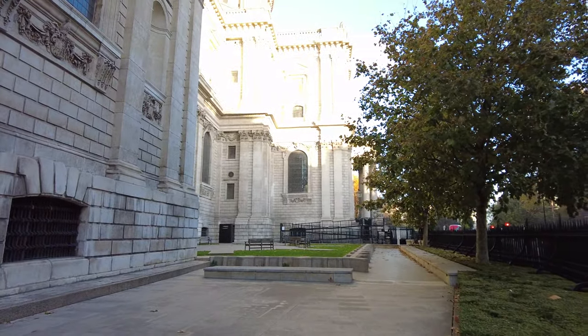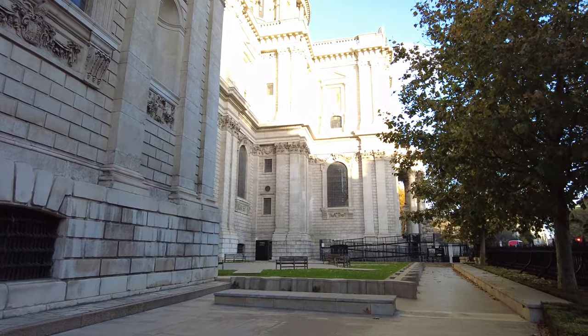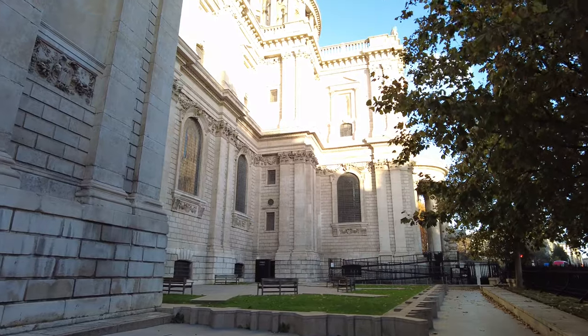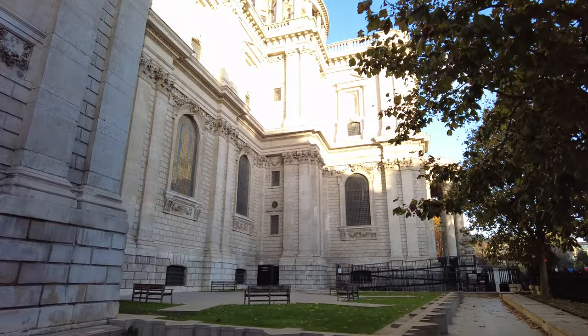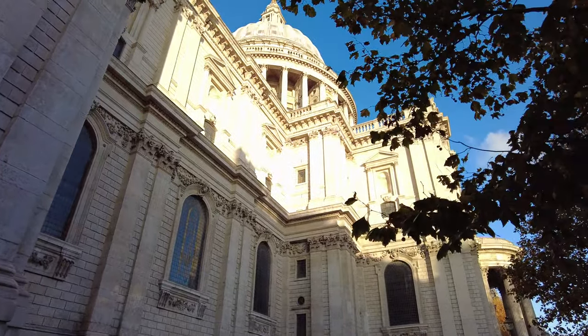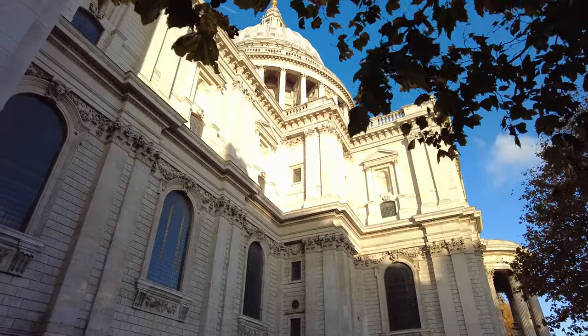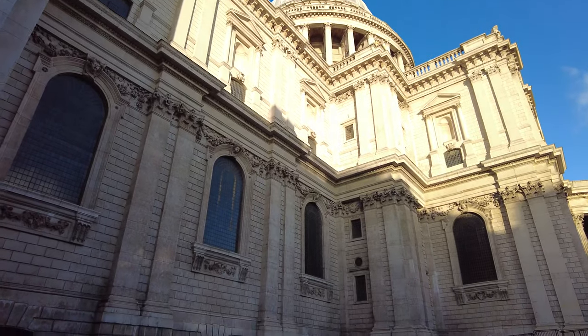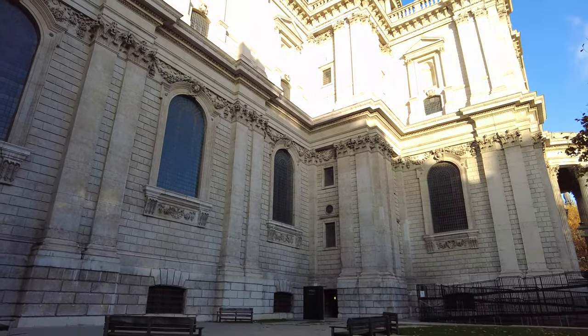It's absolutely huge. St. Paul's Cathedral, just to walk round it will probably take you 10 minutes to go all the way round. But it is a beautiful building.